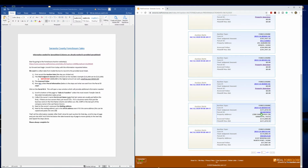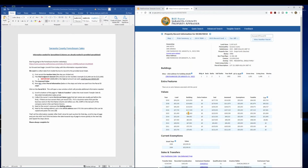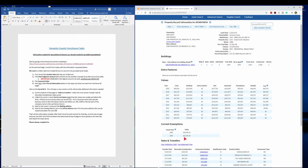So the next thing we want to do is on this parcel ID, we're going to click on this number, which is going to bring up the Sarasota County Property Appraiser website, which I do have another video that talks about this website and the data that we like to collect from it. What I'll be asking that you pull from this information is the last sale or transaction amount. So we can see that this one sold back in September of 2004 for $185,000.